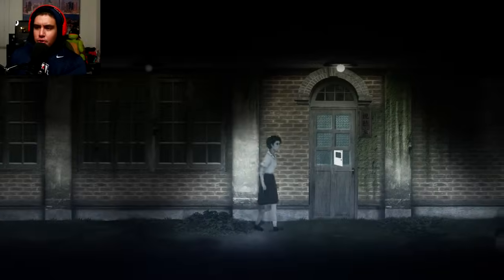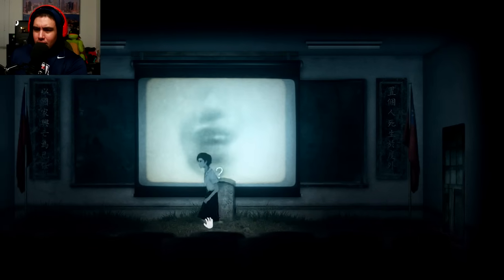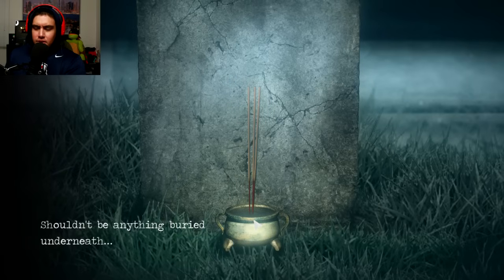I think this is the room where the reel is projecting to, so we can see what's playing on here. Ooh, whose face is that? And there's a grave? Oh, that's so creepy. An unmarked grave embedded in the middle of the room.